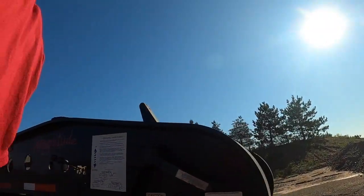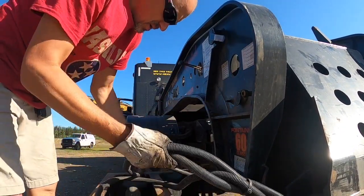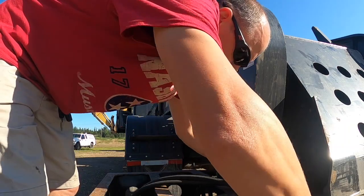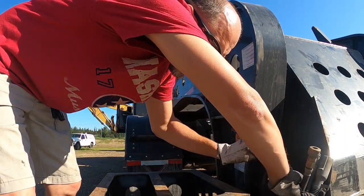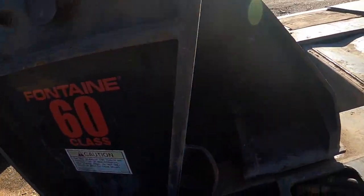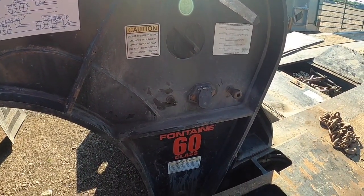So now we can just disconnect all this stuff here. Hide it in this little pocket so that the machine does not damage it. And of course the handle is locked. There's pressure on it.